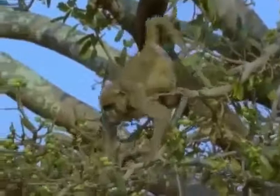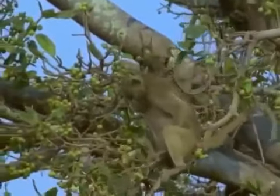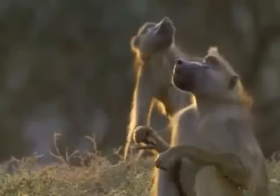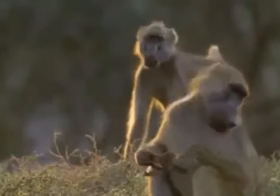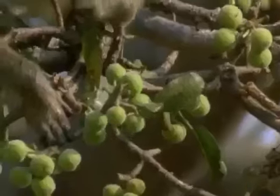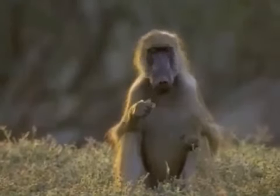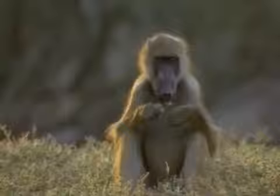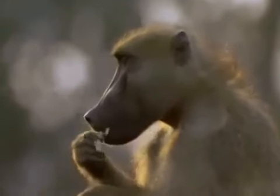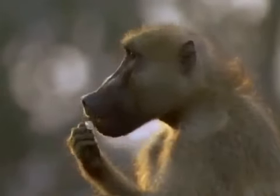Nothing is wasted. The climbers choose the juiciest ones. The less ripe fruit are discarded and devoured by the less enterprising animals on the ground. The older baboons know that they must take advantage of the bonanza of fruit while they have the chance, because there are lean times ahead.